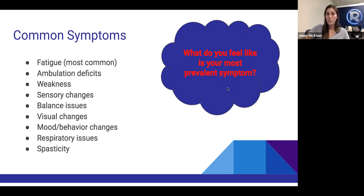Respiratory issues can become more serious, and a lot of times, especially at the end of the MS progression, that becomes a lot more serious, and something to look out for. So we'll talk further about respiratory and respiratory strengthening and all that fun stuff.